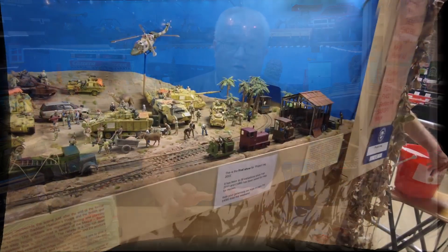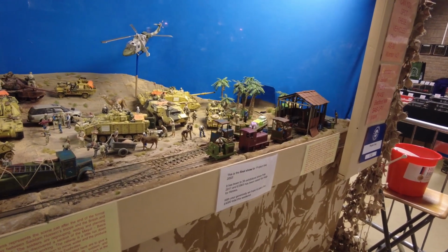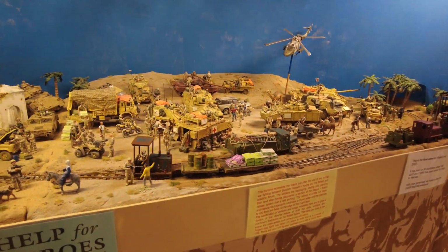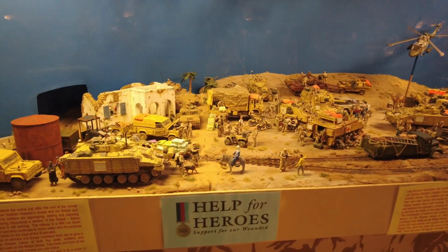So anyway, all of the layouts were superb, but there were a few that stuck out to me, which I thought were pretty good. In no particular order, the first one I liked was Project Iraq. I always like to find a layout that's unusual or different, and the subject matter was great, and obviously they were also raising money for Help for Heroes.